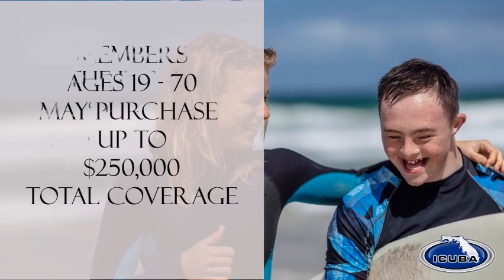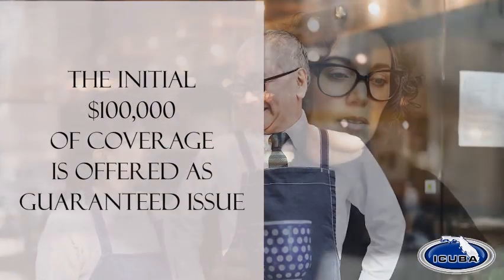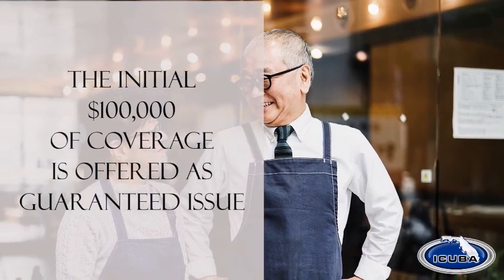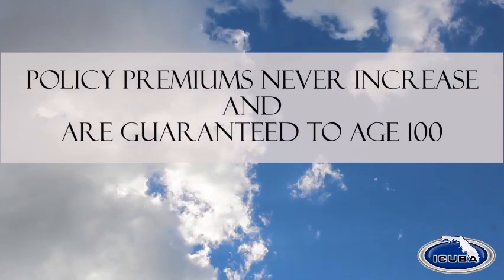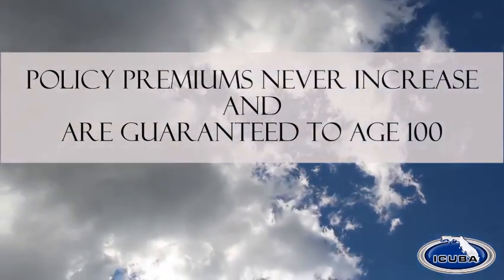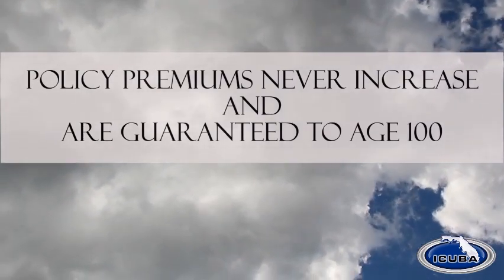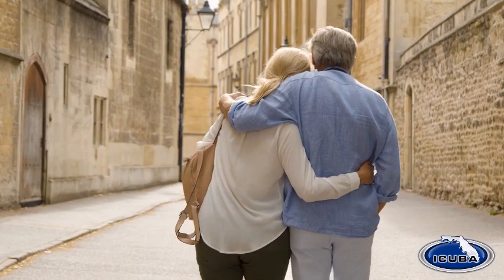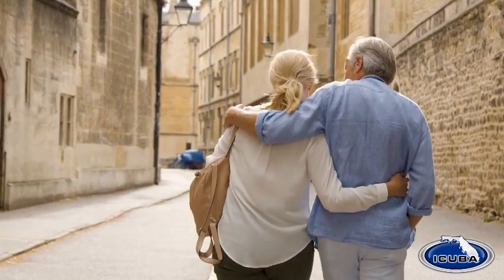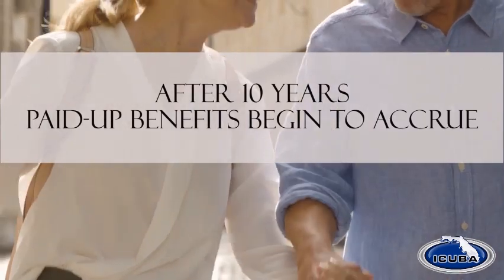The initial $100,000 of coverage is offered as guaranteed issue, meaning that regardless of your health, you cannot be declined or turned down for coverage. The policy premiums never increase and are guaranteed to age 100. Thereafter, no additional premium is due while the coverage can continue to age 121. Icuba members can also keep their lifetime benefit term policies at the same rates even if they change jobs or retire. After 10 years, paid-up benefits begin to accrue.